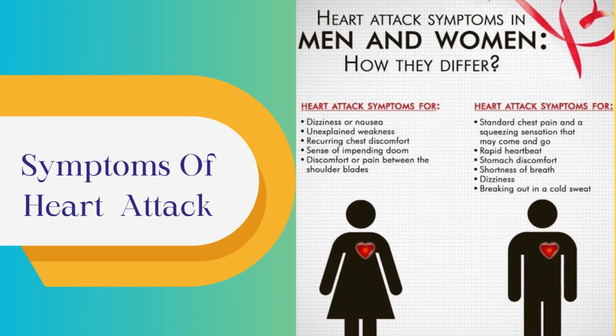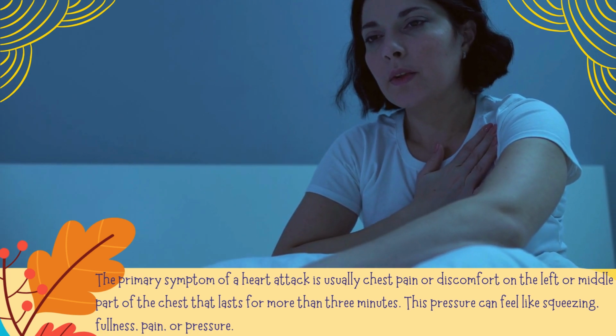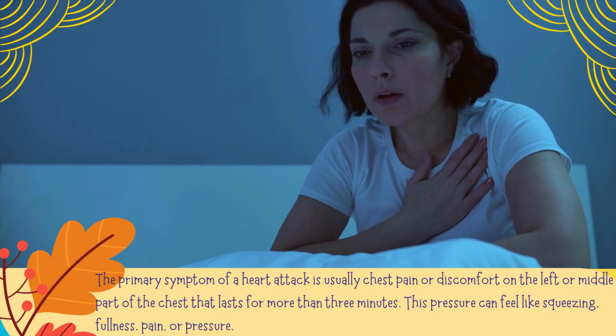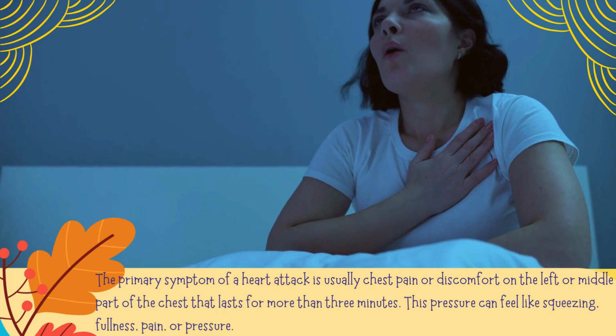Recognizing the symptoms of a heart attack is crucial. The primary symptom of a heart attack is usually chest pain or discomfort on the left or middle part of the chest that lasts for more than 3 minutes. This pressure can feel like squeezing, fullness, pain, or pressure.